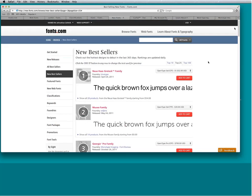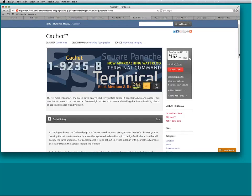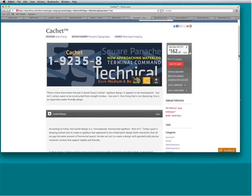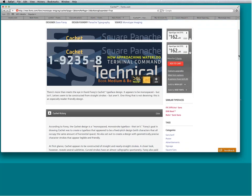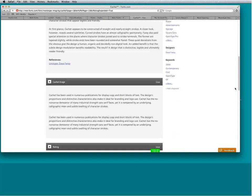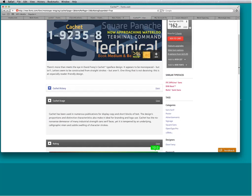Whenever you see a family result or a product result on Fonts.com, you can click that to go to either the family page or the product page, respectively. I'm going to skip up to the family page for the Cache family. And one of the nice things about this site is that for many of our top families, we've given you the history of the typeface design here, so you can read up on that if you want. You can minimize it if you want to get it out of your way.